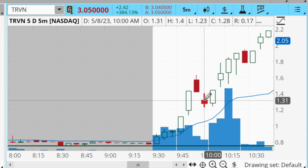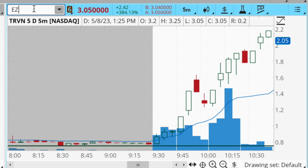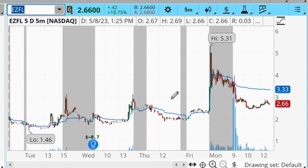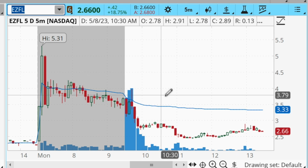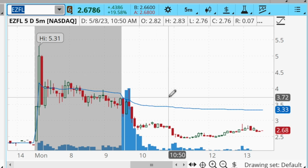And the reason for that is because I was in a different trade earlier this morning. Over in my Trade Zero account, I was short selling the stock EasyFL, and I posted an alert about this in the Market Master group telling them that I was short.